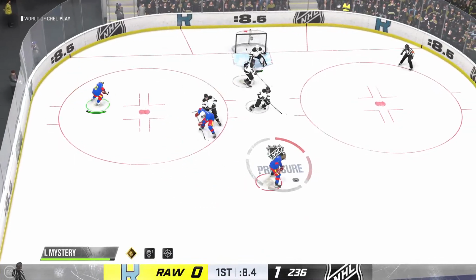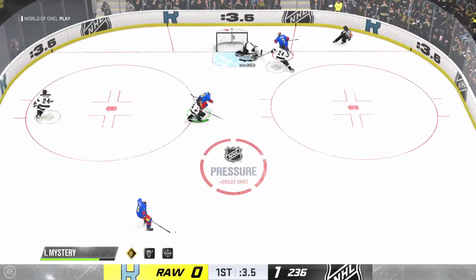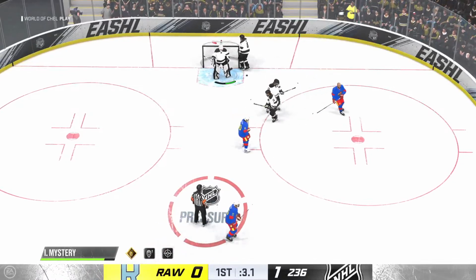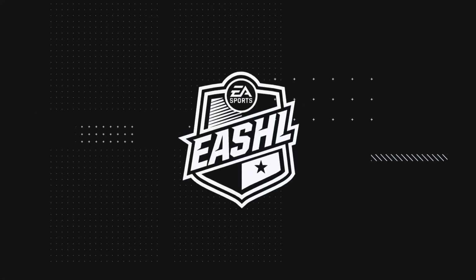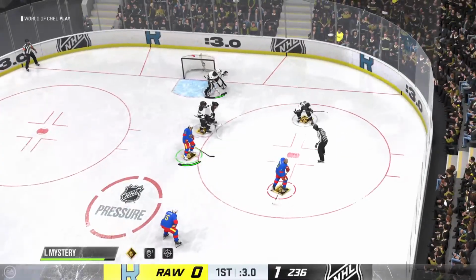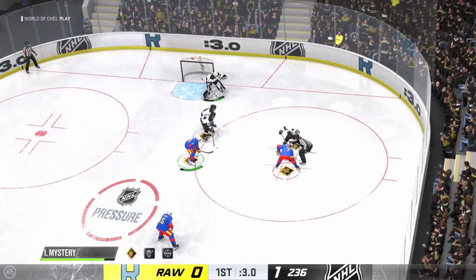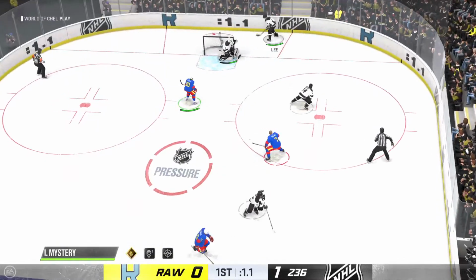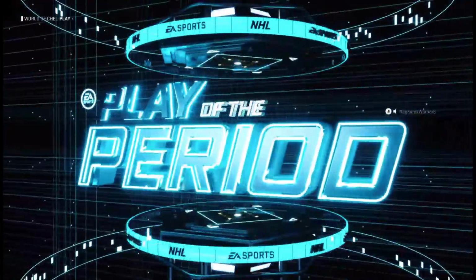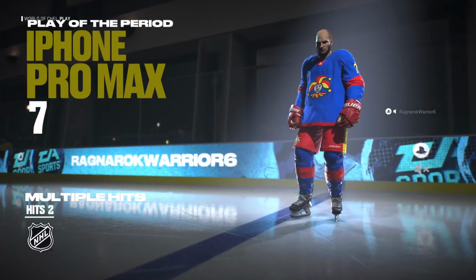Well, that's what you call backtracking with a purpose, James. He thought that he was alone and in the clear. The opportunity was taken away. Wagner's going to give everyone a chance to breathe and hang on to the puck. Moments away from the faceoff. Let's get back to the action. That'll do it for period number one. We'll drop the puck on the second period in just moments.